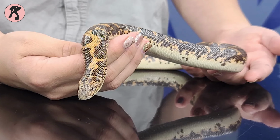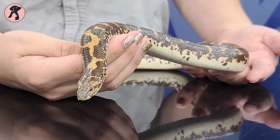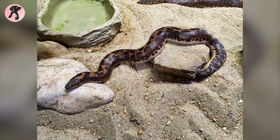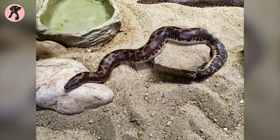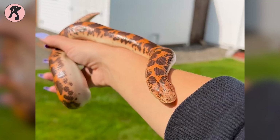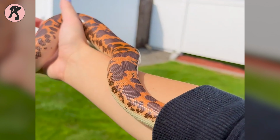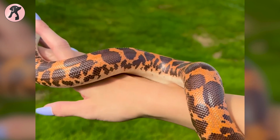In addition, they are relatively hardy and can adapt to different environments. They are native to the deserts of East Africa, meaning they can acclimatize to a wide range of temperatures and humidity levels. This makes them easier to nurture compared to other snake species that have more specific habitat requirements.